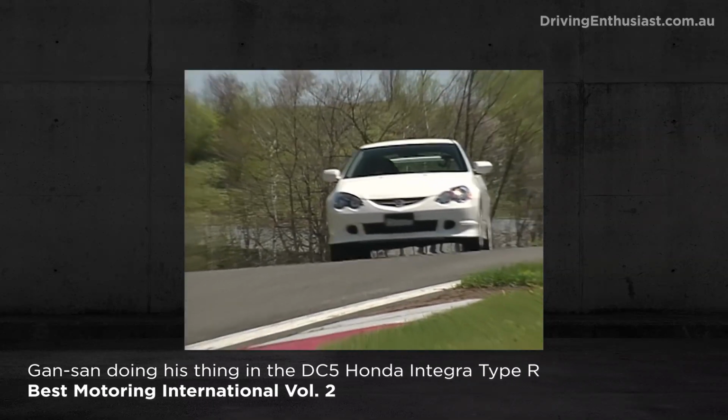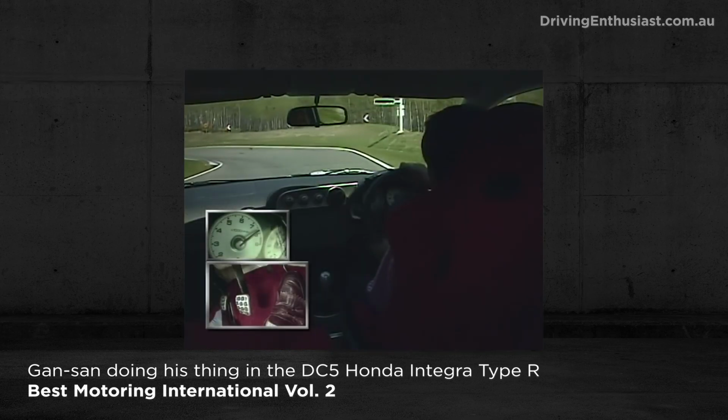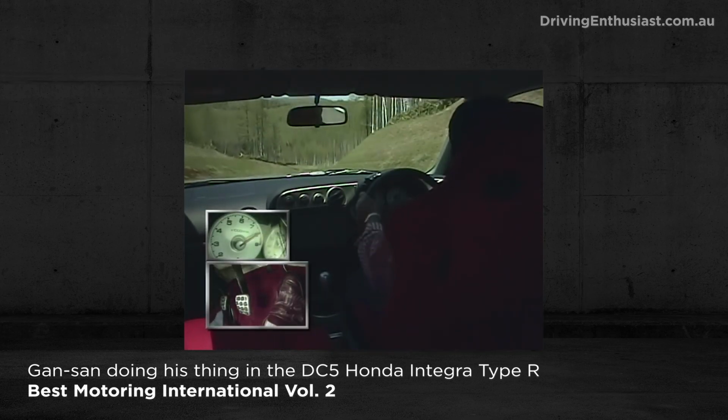Gan-san testing the Integra R on the winding course at its home ground, the Takasu test course. I'm gonna go for it.